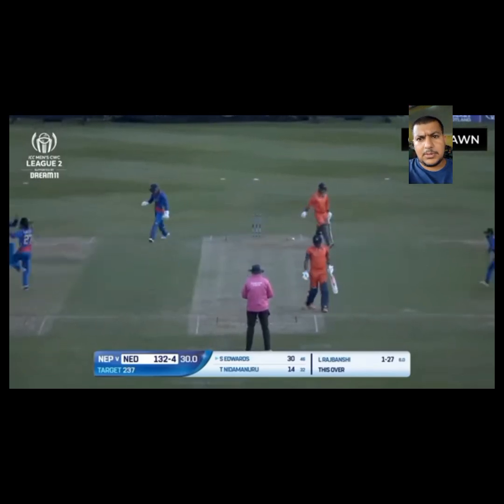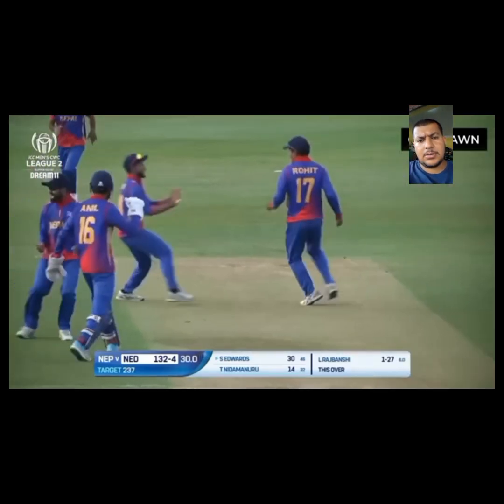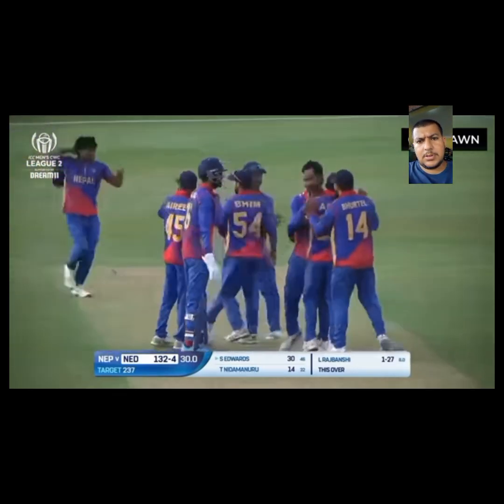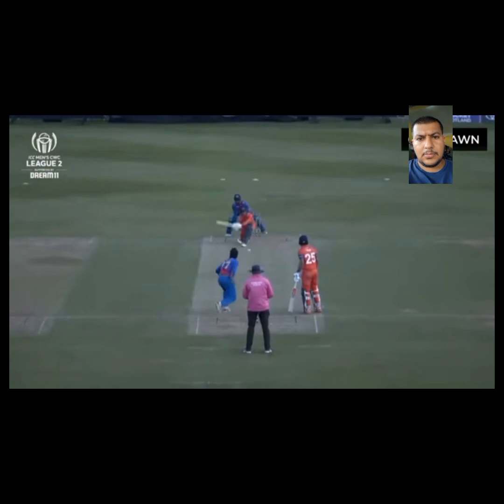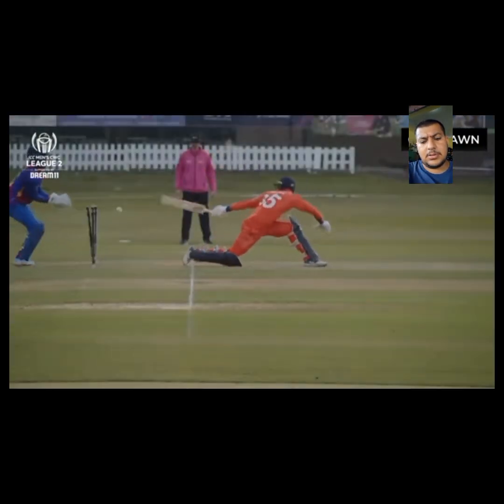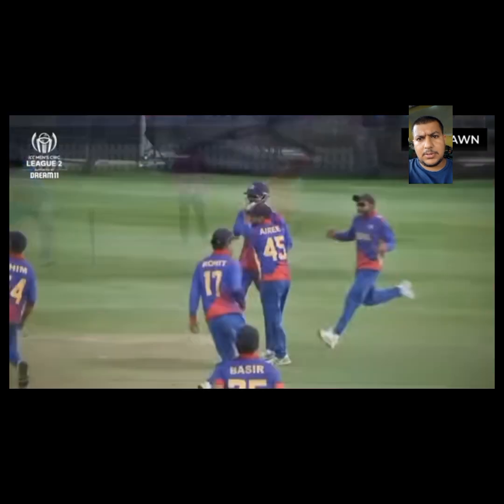Bowled him, and Edwards falls to the sweep. How heavily does that swing the game towards Nepal. It's that one-handed sweep that he plays really well. Hasn't bounced. It's just kept low.